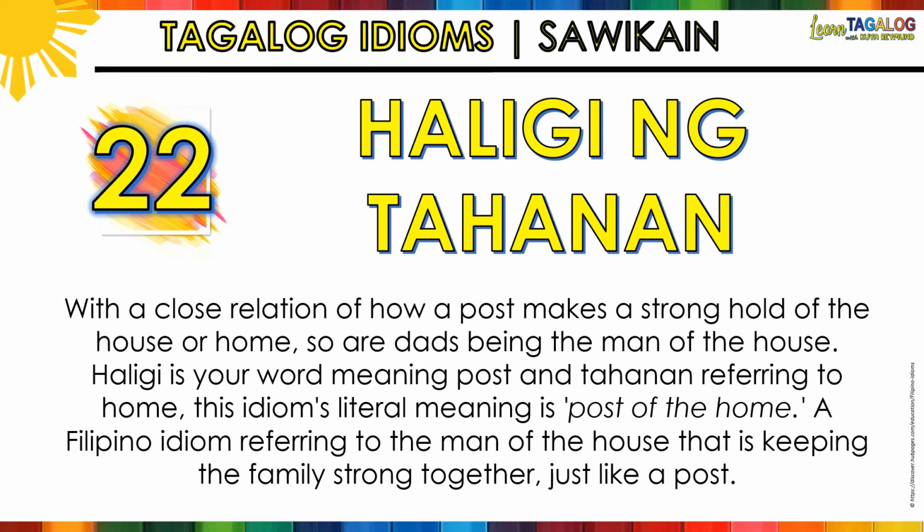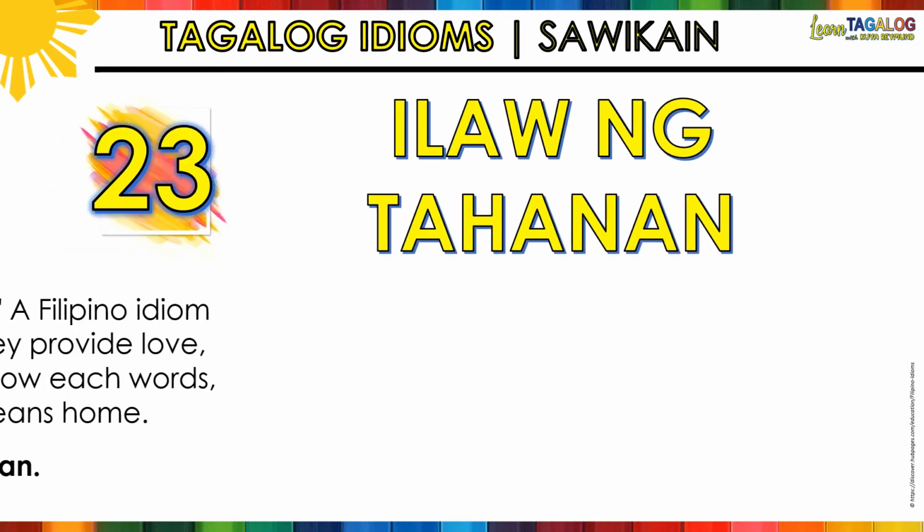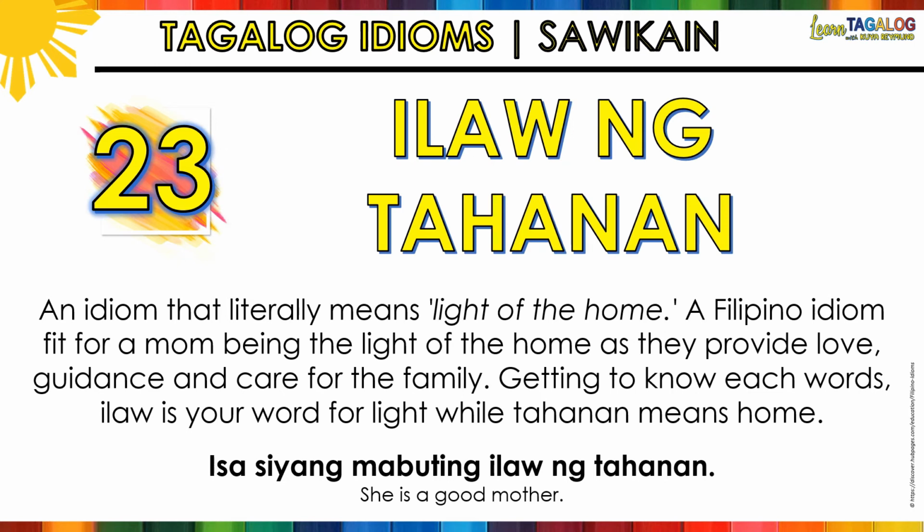Bilang 23, we have ilaw ng tahanan. So an idiom that literally means light of the home. A Filipino idiom fit for a mom, being the light of the home as they provide love, guidance, and care for the family. Getting to know each word, ilaw is your word for light, while tahanan means home. Example, isa siyang mabuting ilaw ng tahanan. This means she is a good mother. So that's for bilang 23, ilaw ng tahanan or light of the home.